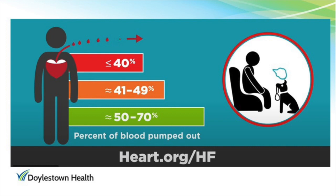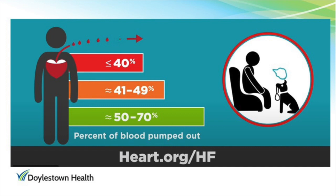The green bottom one is if your ejection fraction is 50 to 70%, and you have heart failure, it would be considered heart failure with preserved ejection fraction. If you are in the middle section, the orange color, and your ejection fraction is 41 to 49%, that's heart failure with mildly reduced ejection fraction. And the one on top, if your ejection fraction is less than or equal to 40%, that's considered heart failure with reduced ejection fraction. The type of heart failure you have, along with your other conditions and health history, will determine the treatment plan.